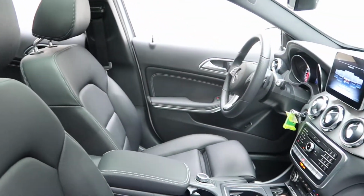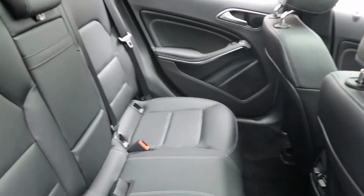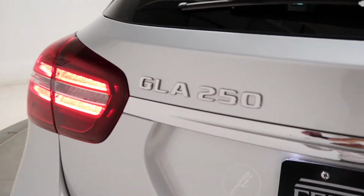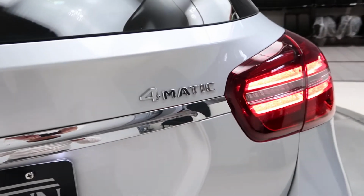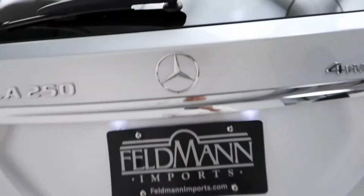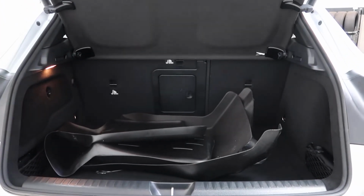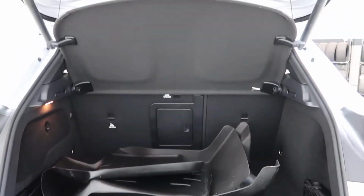A black MB Tex interior, panorama sunroof. Coming around back, we've got our GLA 250 4MATIC badging, power liftgate, a set of all-season floor mats, fold-down rear seats, cargo cover.